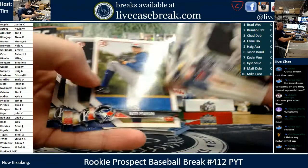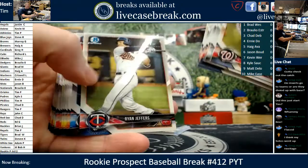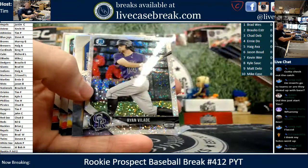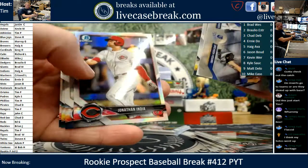Gilby and Bubik. And to the Chromes we go. Might be our autograph stack, might not. Not sure yet. Nice Cassis. Pompey and Jeffers. Groshans. We got a Ryan Villiard. Speckle, Sparkle. I can't remember what the heck those are called. I think Speckle. Oh, the Heritage. Yeah, they were. I think Soto's went up a little bit. Yep. Quantrill. Nice India. Kalenic. Butler. And a Nick Sandlin paper.